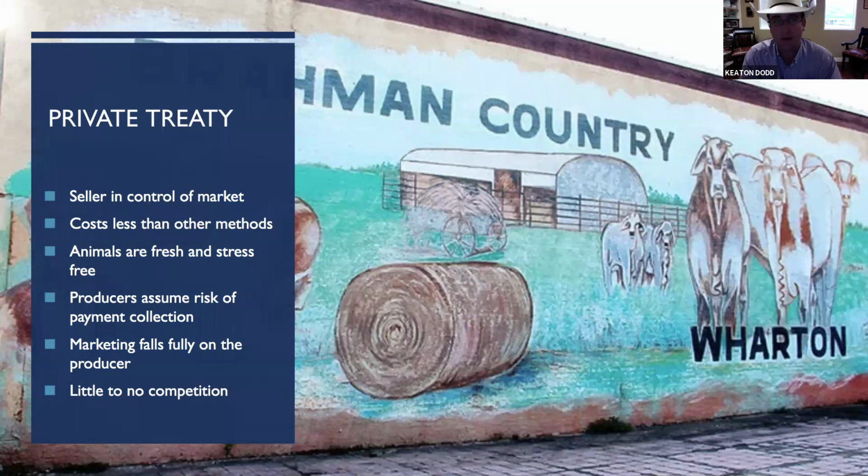The next one's big, and we've found a lot of success in this method. I think producers can implement it if they have the availability to get customers in front of their cattle, and that's private treaty. The benefits of private treaty: one is that the seller is completely in control of the market and the price. You set the price, they can take it or leave it, but that's a number that you're comfortable with. The next benefit is that it's the cheapest method. It doesn't cost anything to have a private treaty group. People can come through and look at their leisure. Those animals are fresh and stress-free. It's the easiest on the cattle.